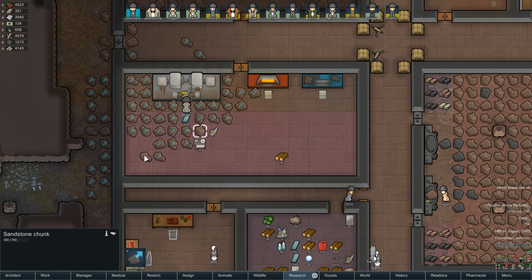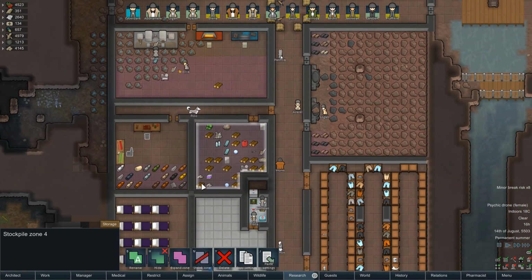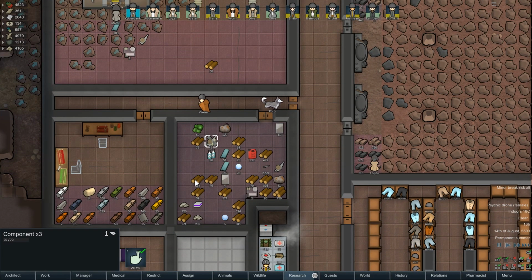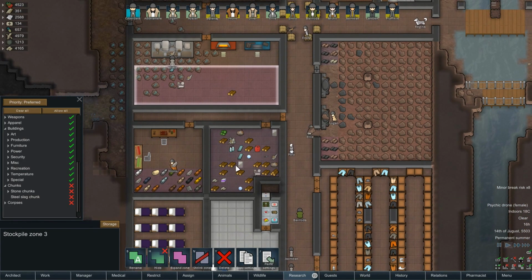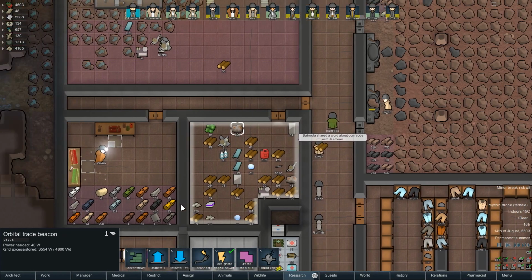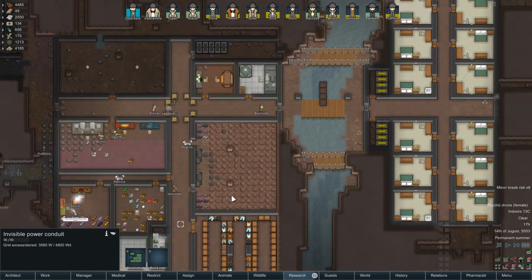All these areas, these things out. Why are we not... Okay, this should be taking... This was the room I set up to do trading in. I don't know if I really want to do this right now. Let's set this to be the higher priority here, like preferred. And in fact, I'm just going to cancel this for the moment. I don't know what to do in our room with the orbital trade beacon because I don't know what we would want to trade out yet. So I'll have to do some thinking on that.